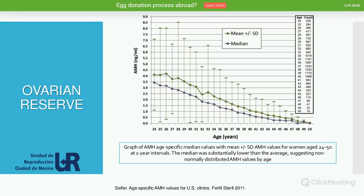What about anti-Mullerian hormone? Well, it is a glycoprotein hormone that is produced by the granulosa cells of primary, preantral, and antral follicles from 2 to 6 millimeters in diameter. As the number of ovarian follicles decreases with age, a concomitant decrease in anti-Mullerian hormone levels occurs, which reflects this age-related oocyte depletion. One limitation of anti-Mullerian hormone level testing is the variability of results between the available assays.